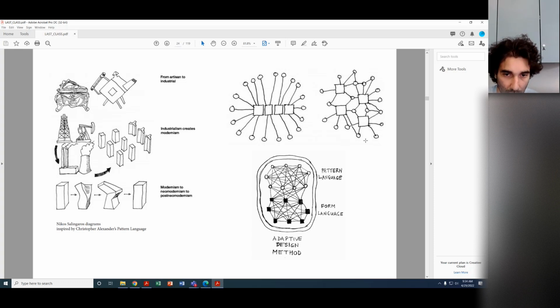Pattern language, form language, I'm not going to talk about. No, why not? So the way Christopher Alexander and Nikos Salingaros break it down, the pattern language is the pattern, which comes before the floor plan. The form language is the actual floor plan where you're giving form and thicknesses to things and having a habitable space. But the pattern language can be overlaid with the form language if you have a good pattern language.